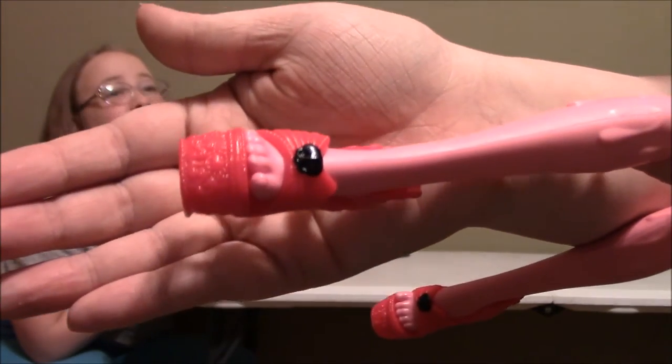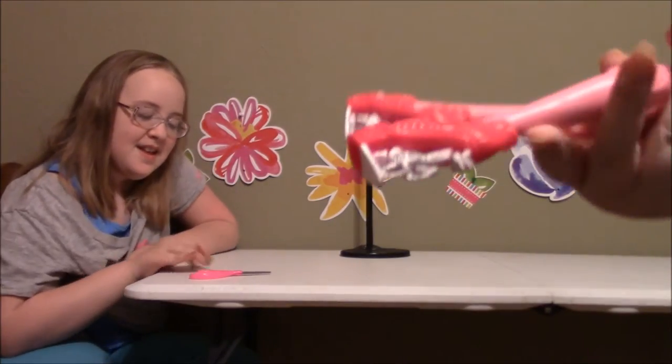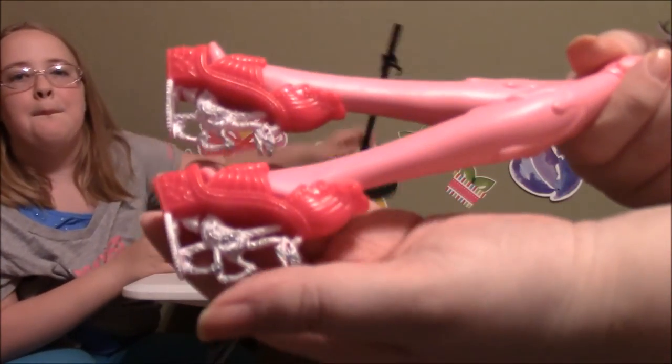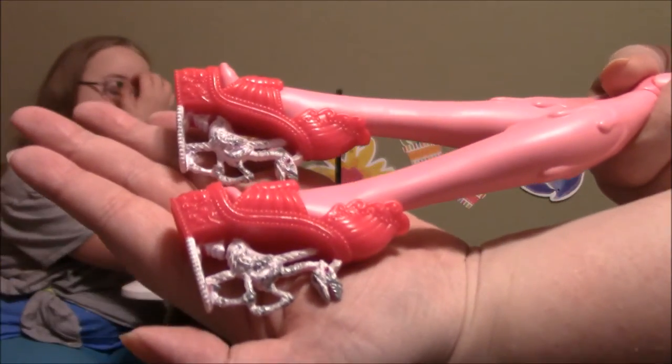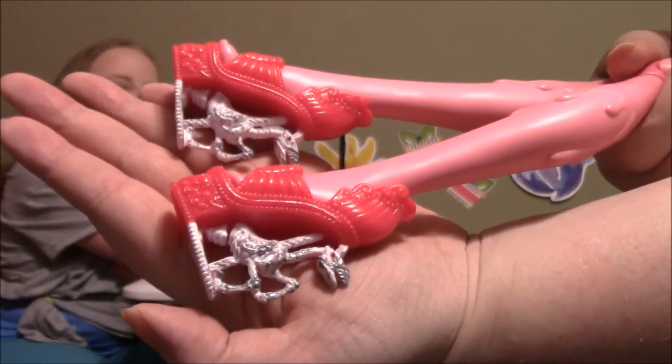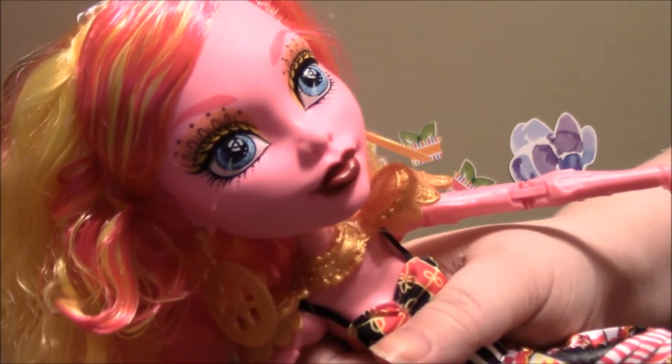Oh. So her shoes. Let's see. They have this, it's a carousel horse. Quit moving, Catherine. You're making the zoom mess up. So these are really cool. She's one of the rarer faces, in my opinion.